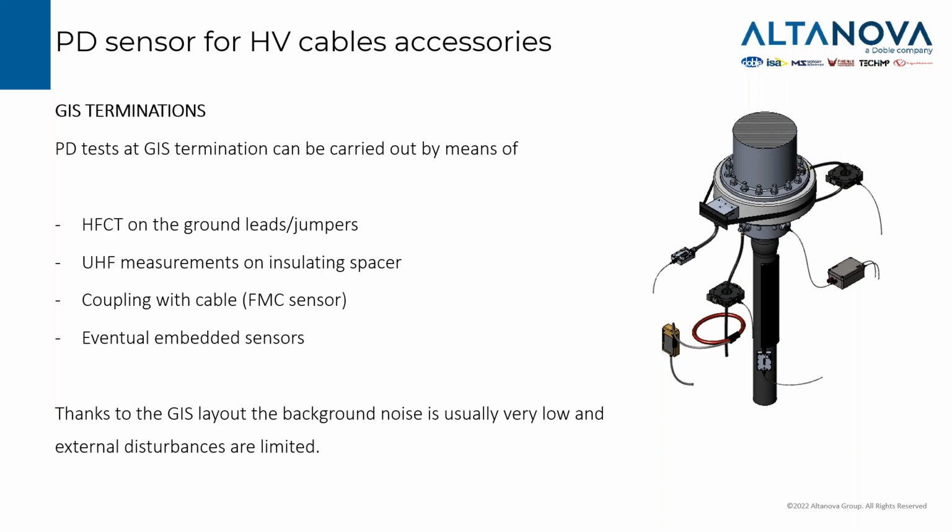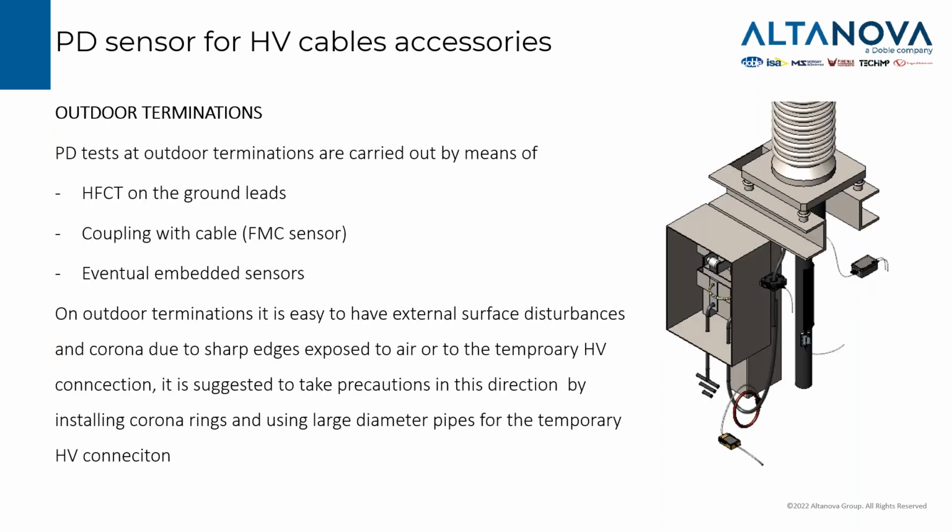A few words about GIS termination testing. Thanks to the SF6 insulation and the controlled environment, we are normally dealing with low noise in GIS termination testing, and we can easily reach quite good sensitivity without using software or hardware filtering tools. Instead, if we focus on outdoor termination, we are limited to using the high frequency current transformers on the ground lead. We can then eventually use flexible magnetic couplers along the cable, and in case we have embedded sensors, we can take advantage of these.